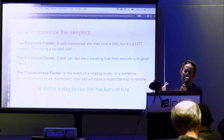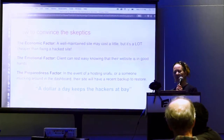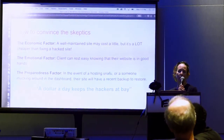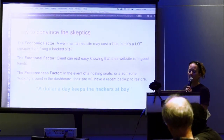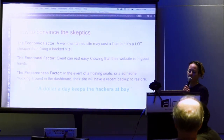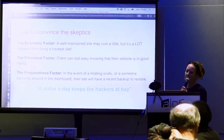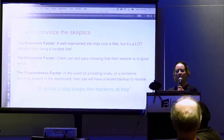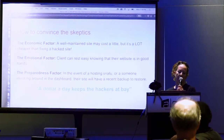Again, like the story I was telling you about the website that got hacked. People say, oh, I don't charge very much. I charge like $15 a month for the basic plan and $30 a month for the super plan. It's basically a way to make it easier for people to swallow and say, well, all right, 50 cents a day. I keep saying a dollar a day keeps the hackers at bay. It's $30 a month, a dollar a day.